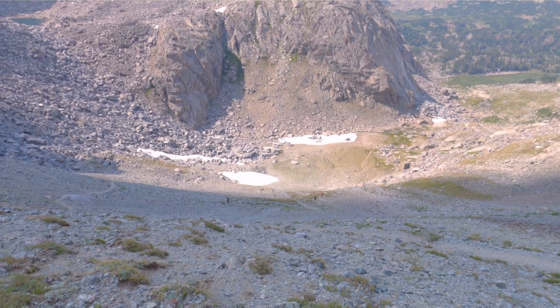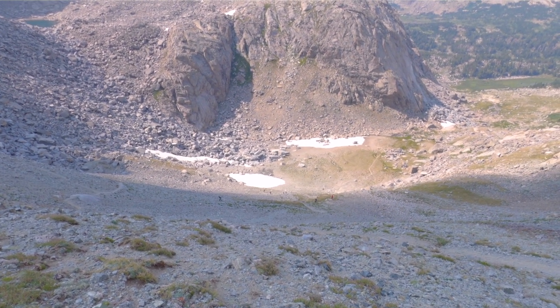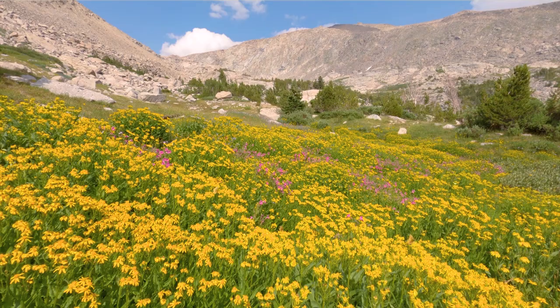Eight day hikers coming up the west side of Haley Pass. It was steep, but very good trail. Good switchbacks.